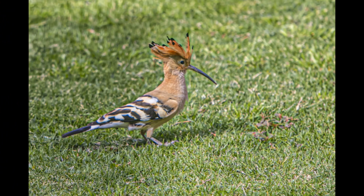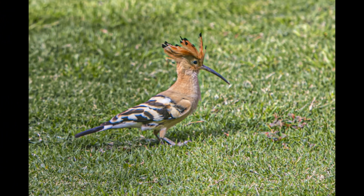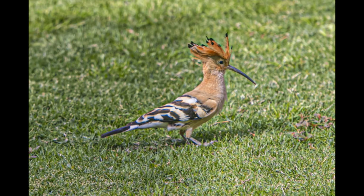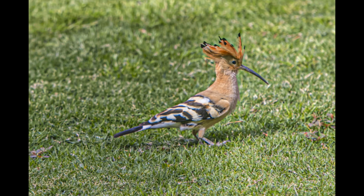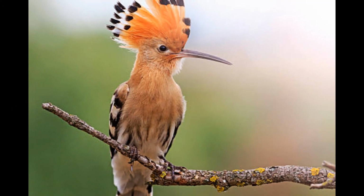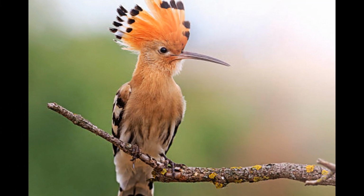Hoopoes feed on a wide range of insects, including beetles, grasshoppers, crickets, ants, termites, caterpillars, and other small arthropods. They have a specialized foraging technique called hooping, where they use their long, slender bills to probe the ground and extract insects from crevices in the soil.